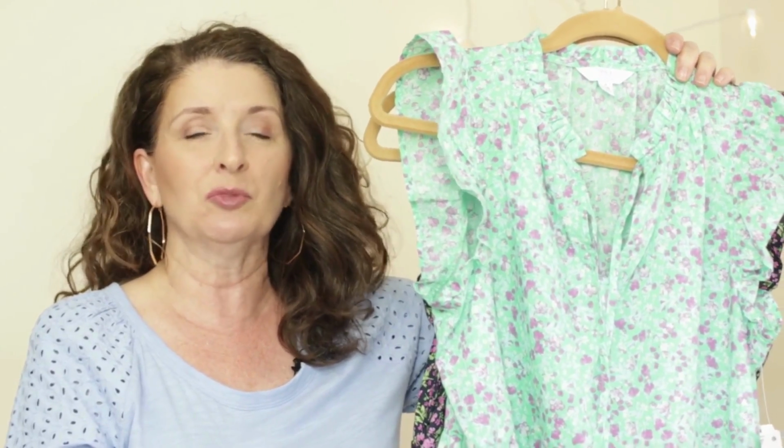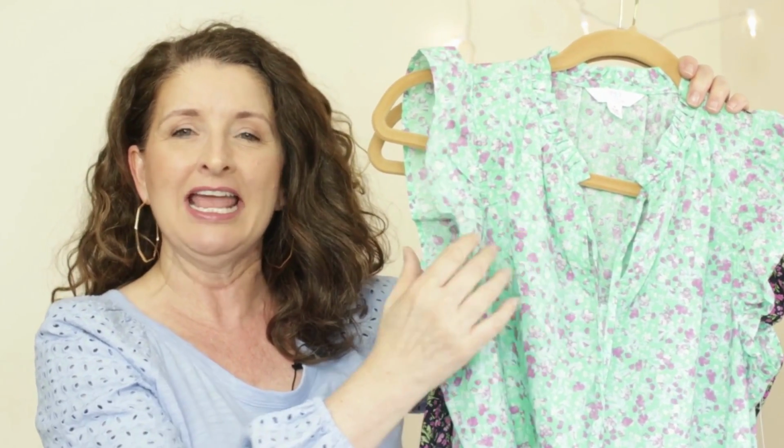I had such high hopes for these because the prints are so pretty, and I could envision them with a denim jacket over them with some sandals, but this fit was super awkward. It's a combination of the baby doll drape, the ruffled neckline, and then the flutter sleeves that make it a little bit too cutesy. Typically, I have pretty good luck with the Time Tru line. It is a Missy's brand, but for me, and this is just my opinion, this particular dress belongs in the juniors department.